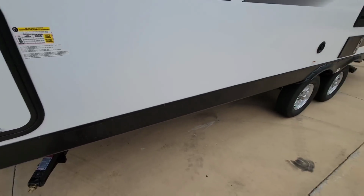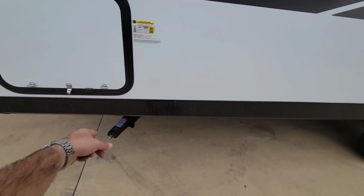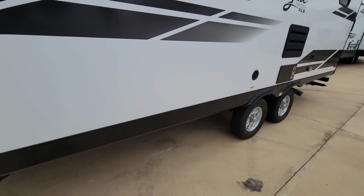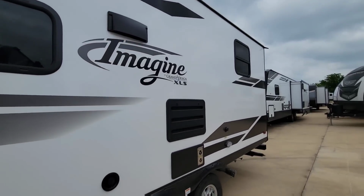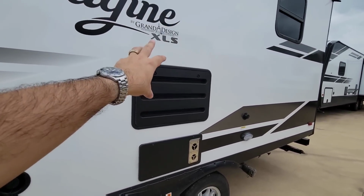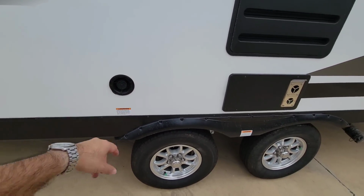You have 4 stabilizer jacks all the way around, scissor style, and you can use a little driver to push those down and stabilize the rig. This is going to be one of your windows. You have the exhaust vent for your range. Outside of your refrigerator, that's going to be your furnace. This is going to be your water tank fill.